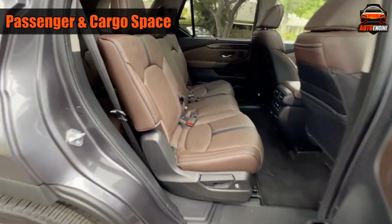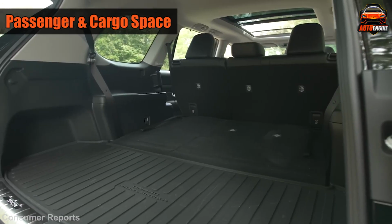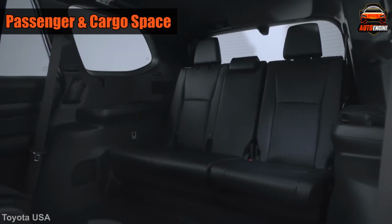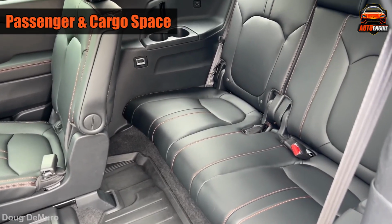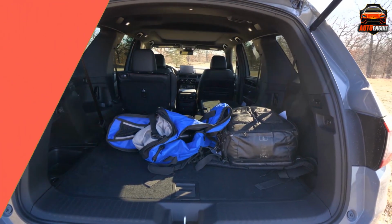Toyota's 3-row vehicle has 20.6 cubic feet of room for stuff behind its back row of seats. When you fold down the second and third rows, it can hold up to 87 cubic feet of stuff. On the other hand, the Honda Pilot has 18.6 cubic feet of space behind its third row and 87 cubic feet when you fold down the second and third rows.